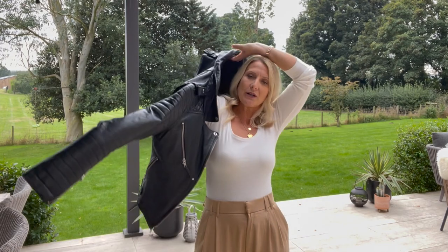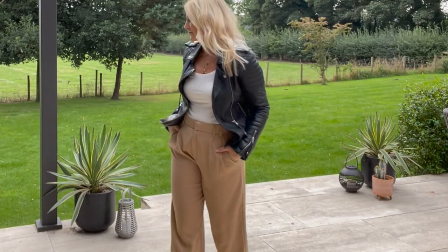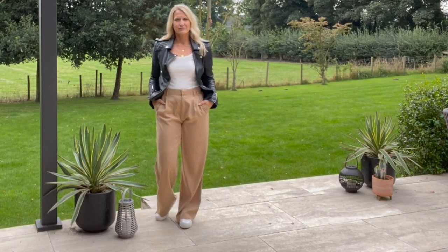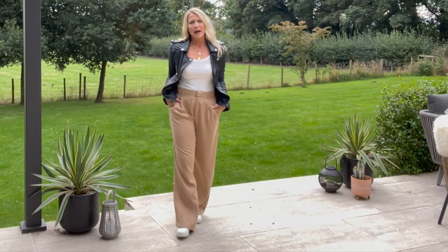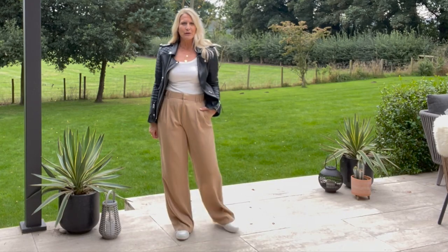So it's back to the point about the leather. Because the weather, as you've already seen during this video, went from gorgeous sunshine to now looking a little bit overcast. But if I've got a leather jacket, that makes for a great autumnal type of outfit, whereby I could take my jacket off if the weather goes warmer.